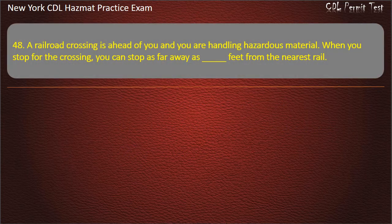Question 48. A railroad crossing is ahead of you and you are handling hazardous material. When you stop for the crossing, you can stop as far away as feet from the nearest rail. 25, 75, 50. Answer. 50.